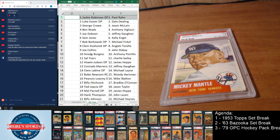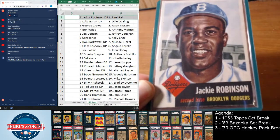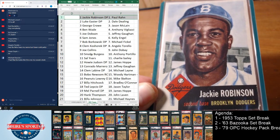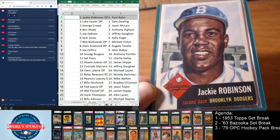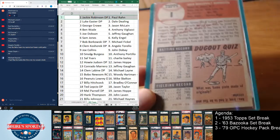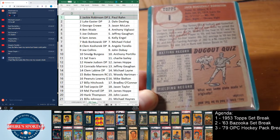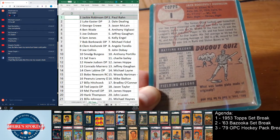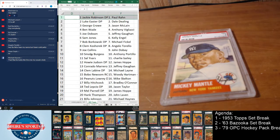All right, so card number 1's Jackie Robinson. That goes to Paul Ron. Jackie. Classic card. Great image. 53 Topps design is my favorite of the 50s. Absolutely fantastic.